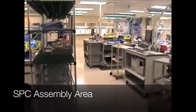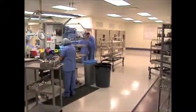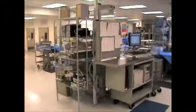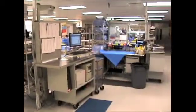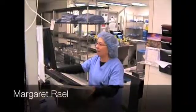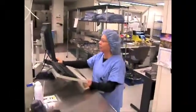The clean side of sterile processing is where the instrument sets are assembled, packaged, and sterilized. The instrument tables used for assembly are state-of-the-art. Margaret is using the SPM tracking system to search for the status of a tray.